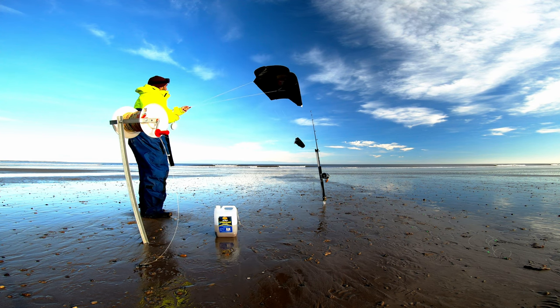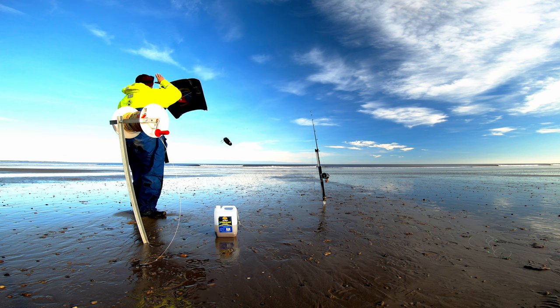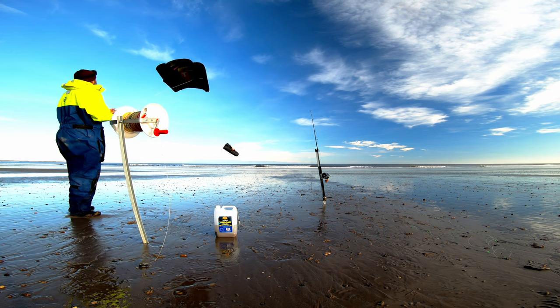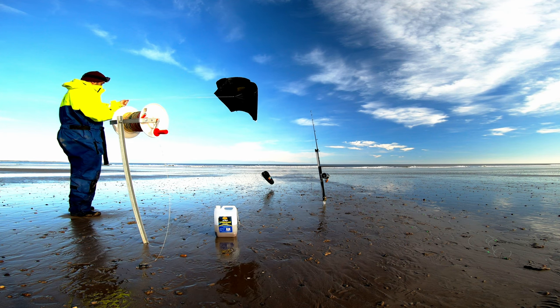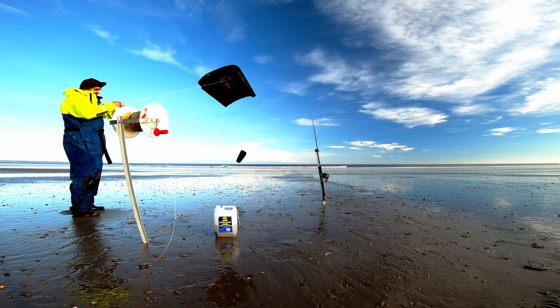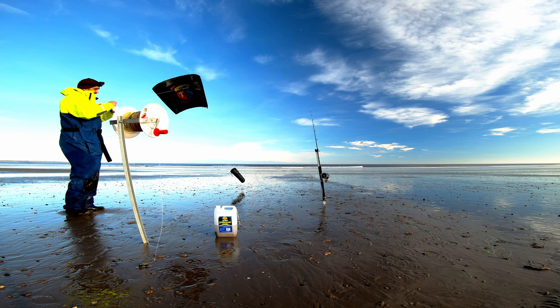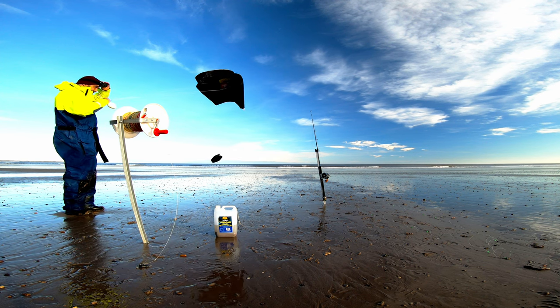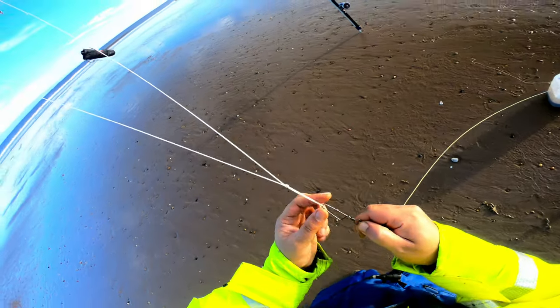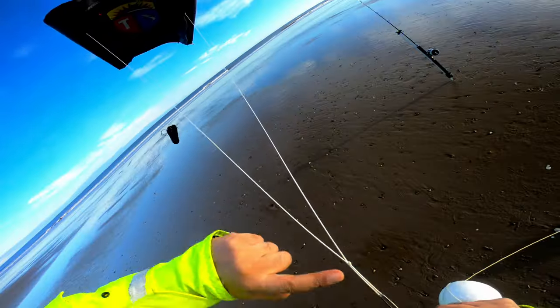So yeah, this is the kite. You guys can see it with the drogue behind it. Boston Big Game Fishing Club. And this is the kite connection. My previous kite, don't know if you guys can remember, actually snapped from these kite lines.